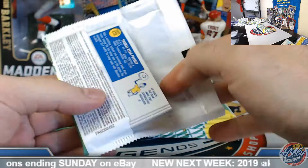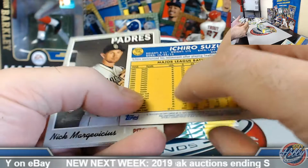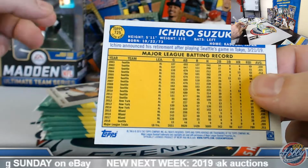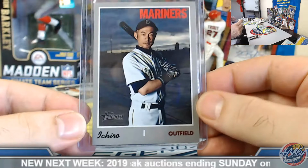Oh, that's cool. Yeah, because the blasters aren't guaranteed a hit like that. So, hey, wow, this is another one here. I'm not sure what this is going to be. Well, there you go. Team name color swap. Well, there we go. Seattle. No autos, but three pretty decent variants. One Ichiro action image, one Ichiro team name color swap, and the Kikuchi traded. So pretty well done there on the variations. And a sweet Ichiro on this one. Congrats, good sir.